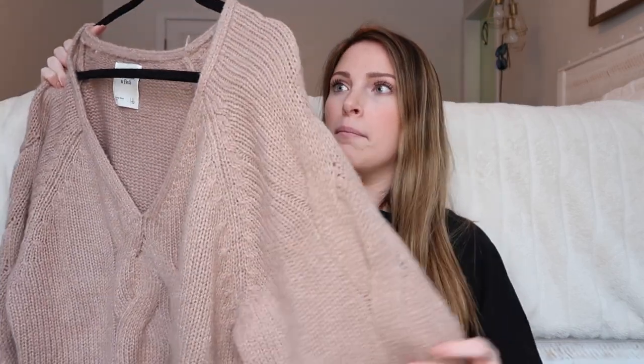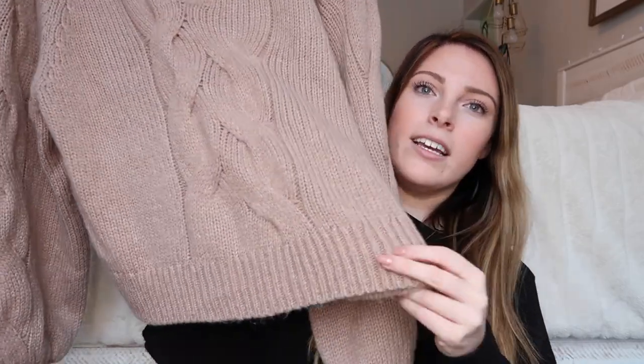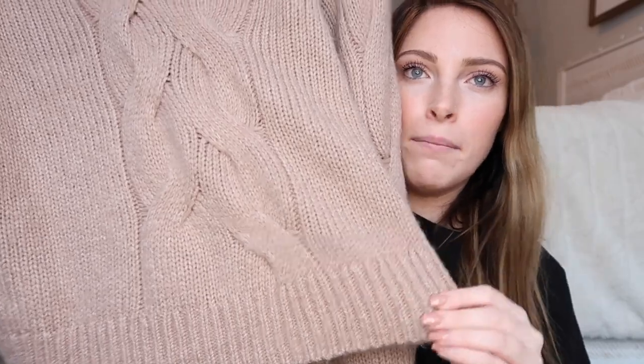Not to mention this color is absolutely gorgeous. It's like a mauve, but kind of more brown. It is just so pretty. And then it has this little ribbed detailing at the bottom, and the back is just plain. But this sweater is just so flattering on.